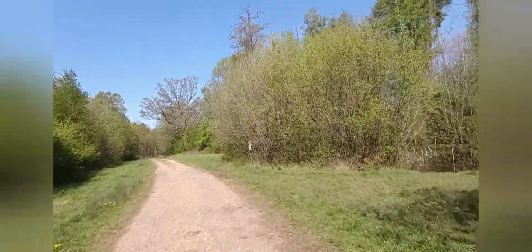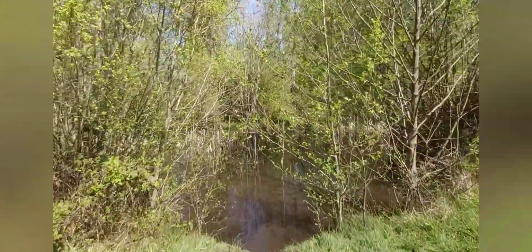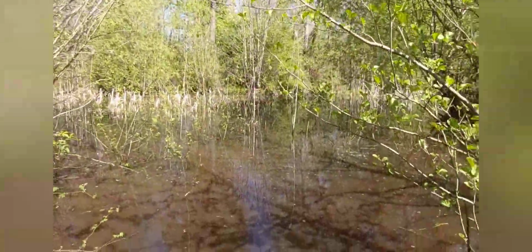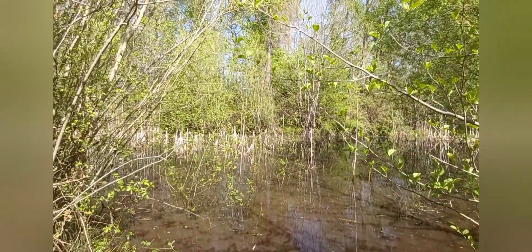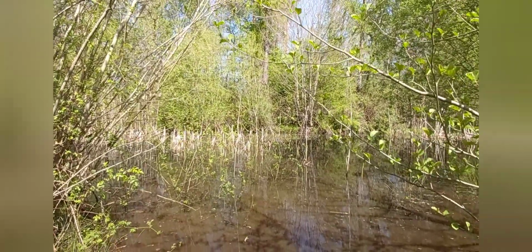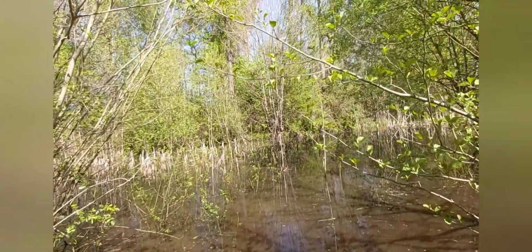Oh, there we go, that's a wee pond there. Looking down the corner here, you can see like an orangey tinge. It could be quite iron rich. And there's bulrushes in there. So, I don't know, if I come back here in a couple of months, I might see some tadpoles and things.